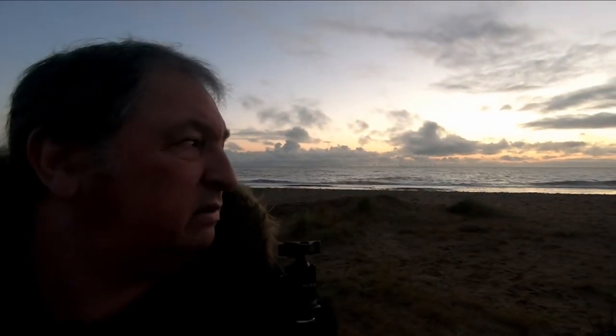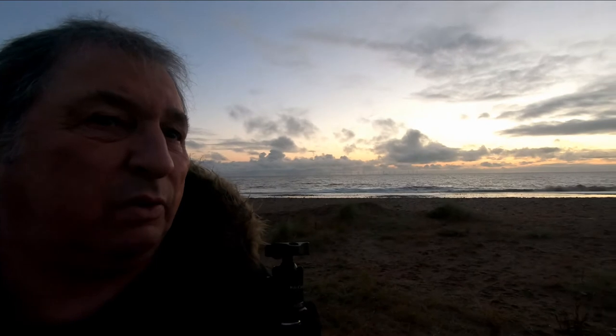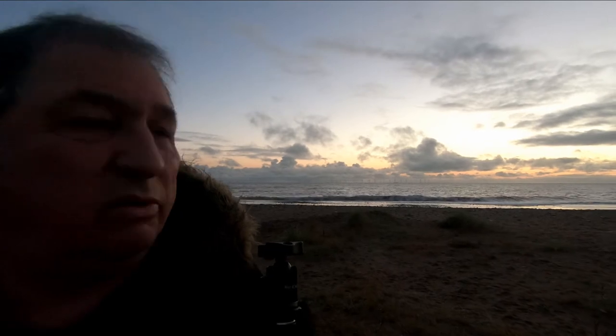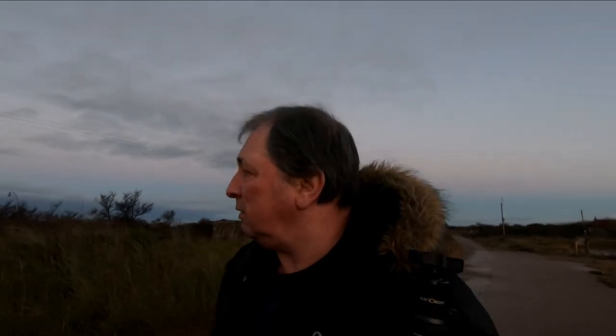Well, as you can probably see behind me, you can see how far the tide's in, and there should be high water now. So I've just got to walk a bit further, and then, well, see what we can pick up. Hopefully, the way it's looking, we might get a sunrise as well. But let's go have a look.